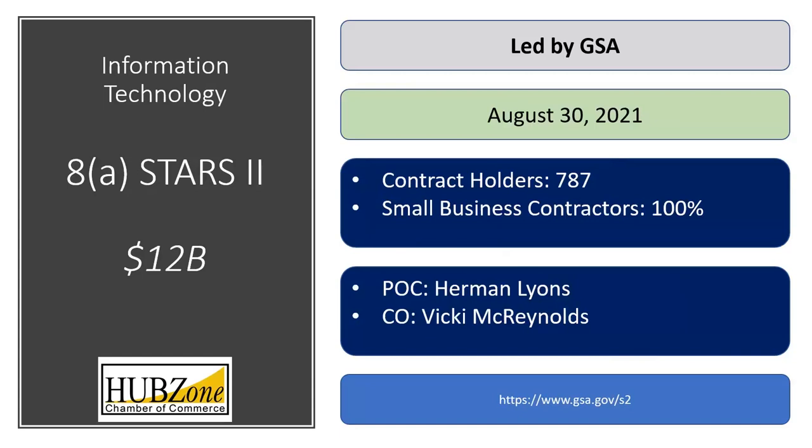The 8A STARS 2 contract has a $12 billion ceiling and almost 800 awardees that are either current or recently graduated 8A firms. The four functional areas based on NAICS codes are custom computer programming services, computer systems design services, computer facilities management services, and other computer-related services.